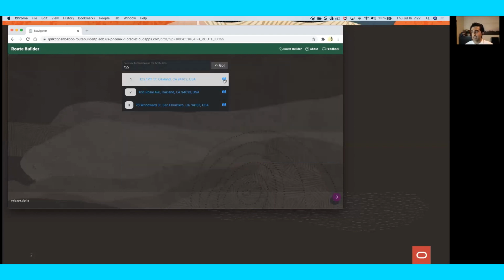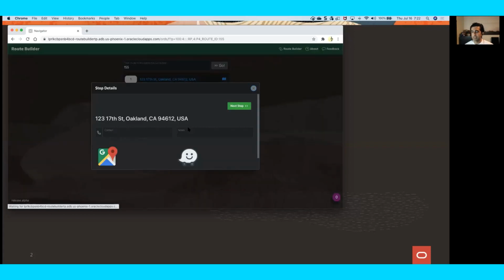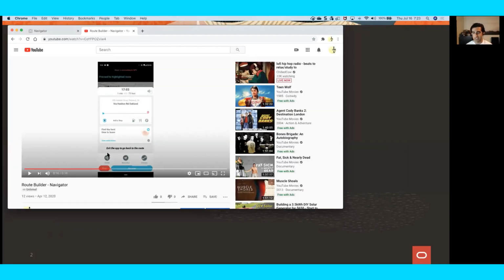And if I click on, let's say, this address, it'll give me a couple of options. If I had entered any contact details for the address, it would have displayed over here. Otherwise, if I click on the Waze icon, it will open up the Waze application on your phone with the address as a navigation, right? And right now, I've not connected my phone to show you that, but what I do have is a recording of what it looks like. So I'll just quickly show that.